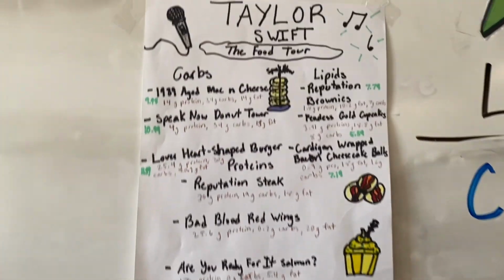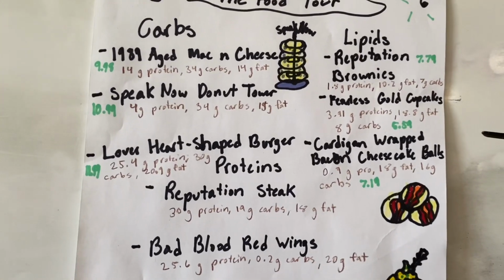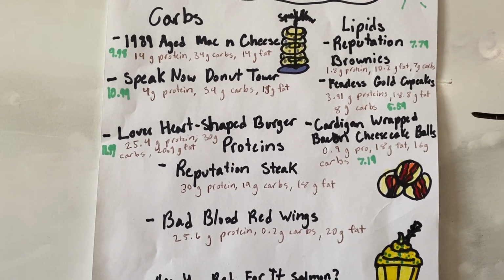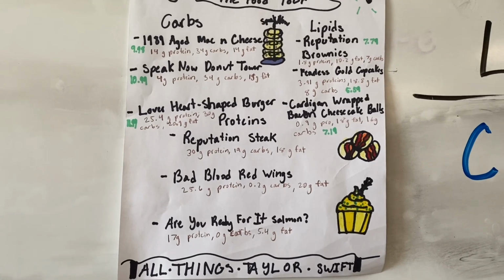And I was thinking about heading out to the old Taylor Swift food tour restaurant. Maybe get my lover's heart-shaped burger. That sounds pretty good. All right. Bad blood, red rings. Very good.